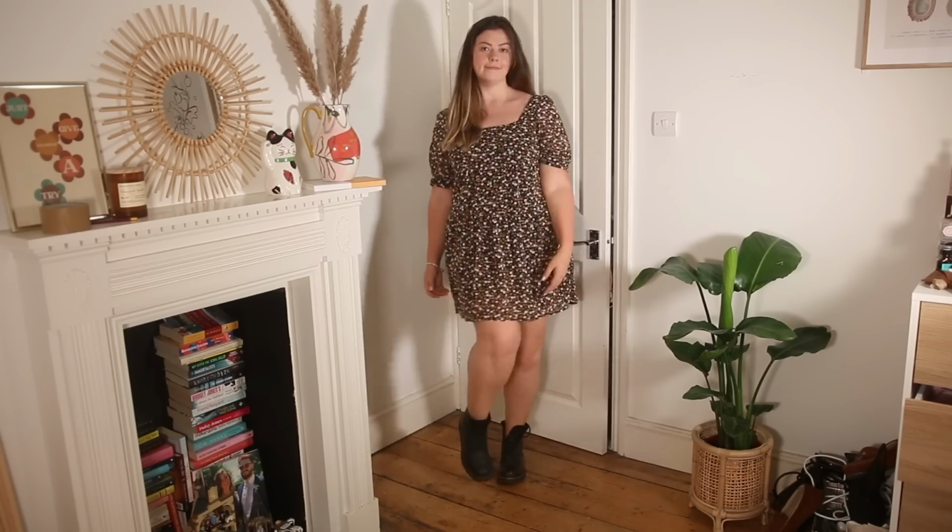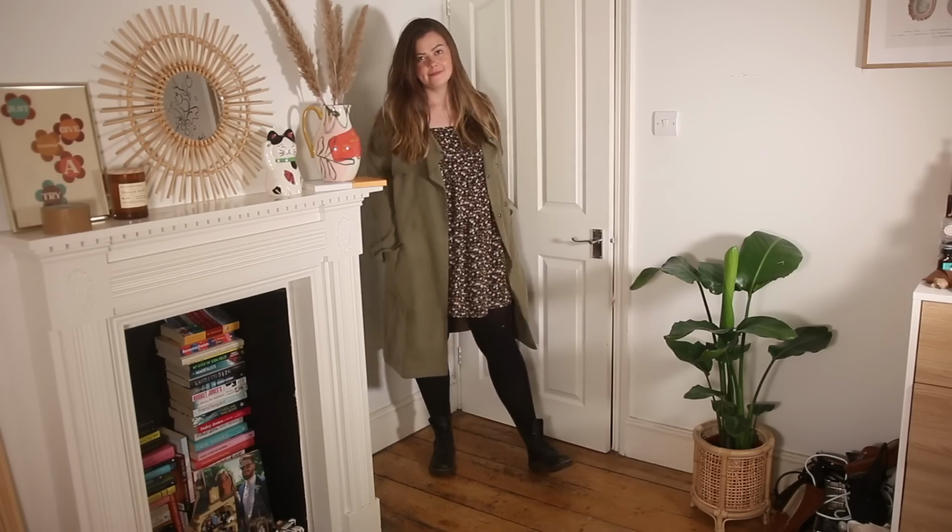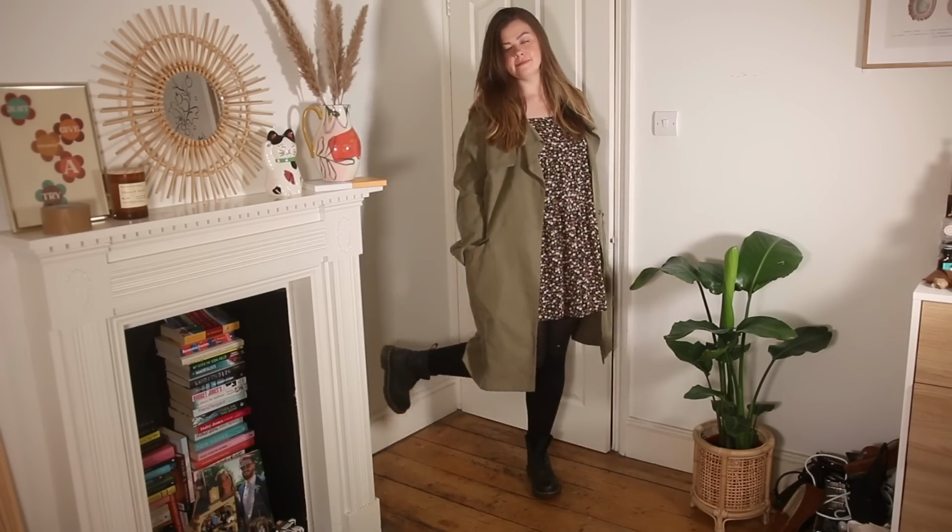These classic DMs I've got right here, these were a Christmas present a couple of years ago and they're such a good investment. I literally can't recommend them enough. Also, I say investment. They were a lovely investment for my mum to buy for me, but if I bought them myself, they would have been a great investment.